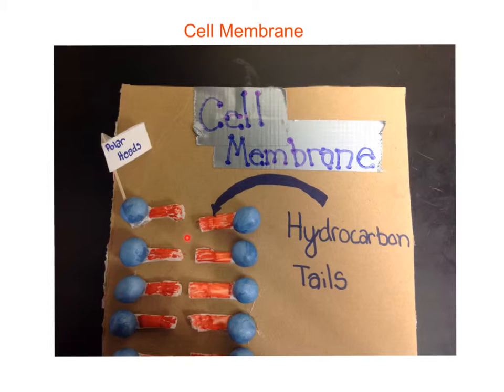The hydrocarbon tails are made up of carbon and hydrogen atoms. The tails feel everything that goes in and out of the cell. It works like a gate as each object goes through the membrane.